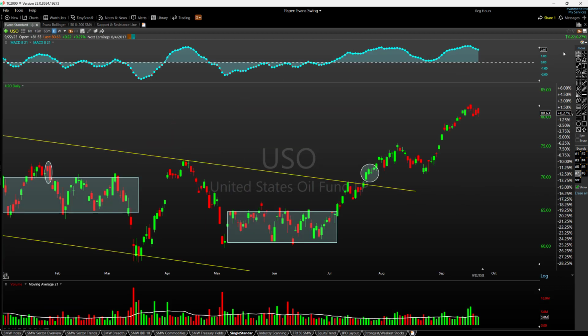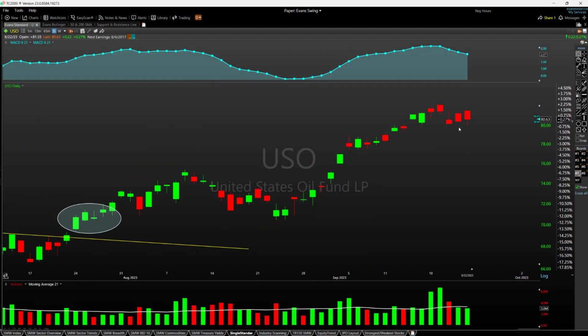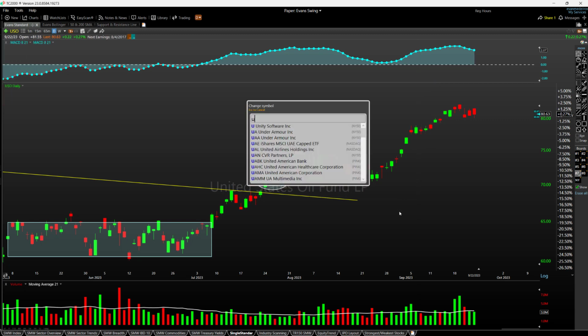Oil, notably, finally had a little bit of a pause. It was down 0.81% this week. You can see it's mostly just going sideways, with some heavier volume earlier in the week. Looks pretty healthy, normal kind of digestion action happening right now. So the chase continues to be on for oil, a nice rally in the face of a very strong dollar.